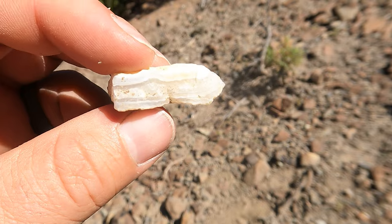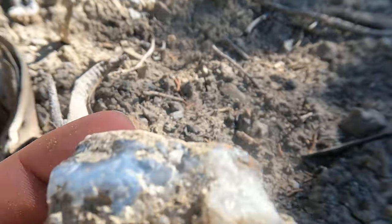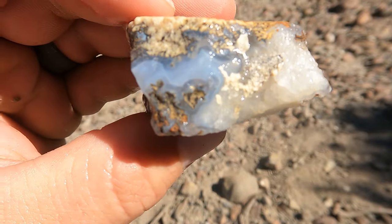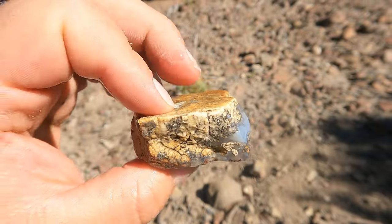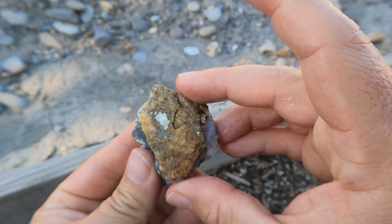So here's a little one that has the good banding in it. Nice. Just right there. Pulled this one out. This one looks really good. I'm gonna take and spray this one off. Oh yeah, look at that. It's got the good banding right in there. So this one I could probably cut this way a couple times, just through it, and get a few slabs out of that.